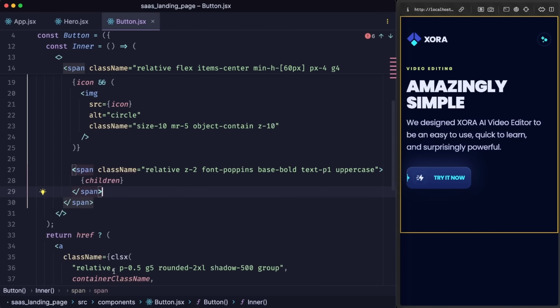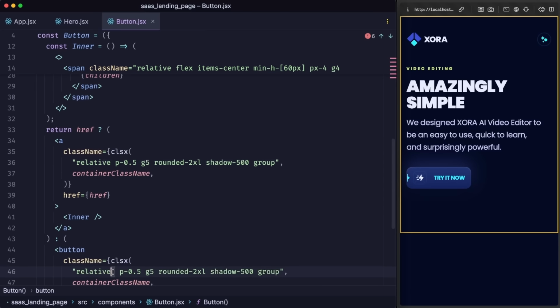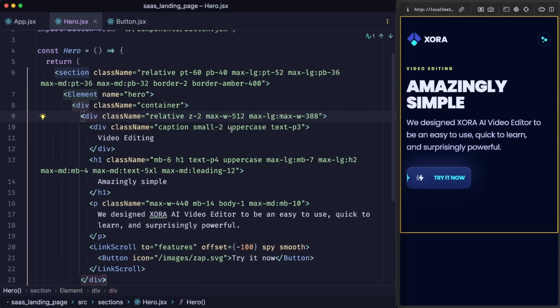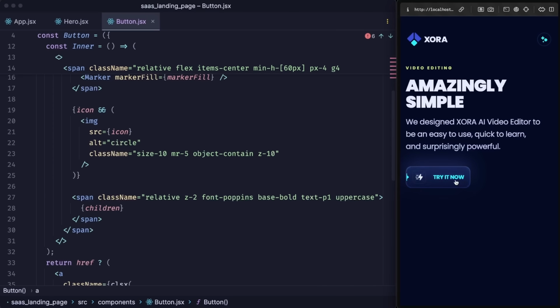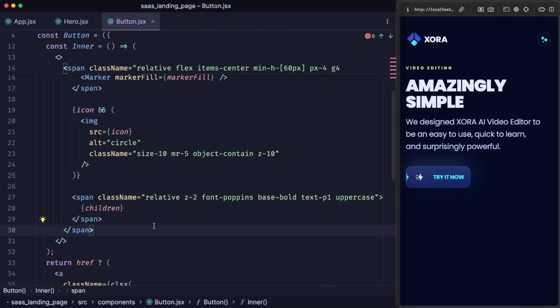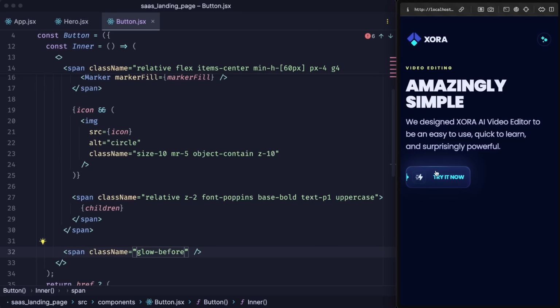Well, first, let's remove this comma typo right here from the classes of the anchor tag. And same thing goes for the button. And while we're removing stuff, we can also remove this border from the hero section as we no longer need it. And now, let me show you how we can add those micro animations. It's all made possible by using CSS before and after properties. I'm gonna add a span element, self-closing one, with a class name equal to glow-before. And if I save this and hover over the button, see how now on the top side, this line shows up and moves to the left.